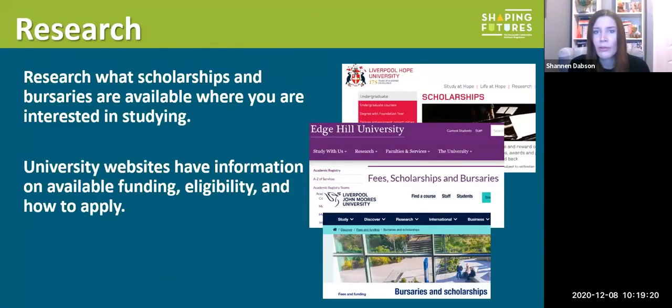As I mentioned before, with all of this, it's really important to do your research on an individual university basis. So go to the university website that you're thinking of attending, have a look which scholarships they have, which bursaries they have, and you can find out a little bit more about the funding available and if you're eligible for that funding as well. So I would really recommend you do that as early as you can so that you know what is available at each university and make sure you don't miss out on that funding as well.